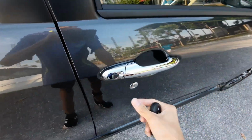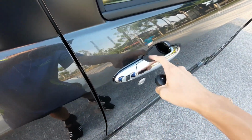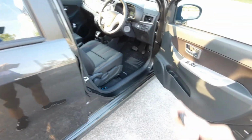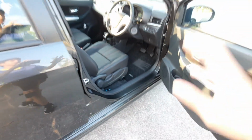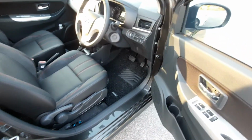So to unlock the car, you locate the button at the driver's side. You press once to unlock the driver's door. You press the second time to unlock the other doors. This is a safety feature for ladies who are traveling alone to work every day, and the car is parked in a pretty dark situation. This feature comes in handy as a safety feature.